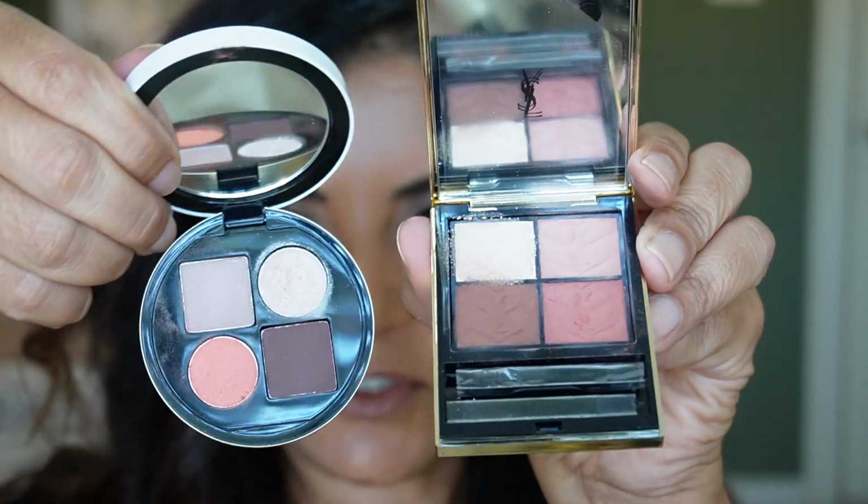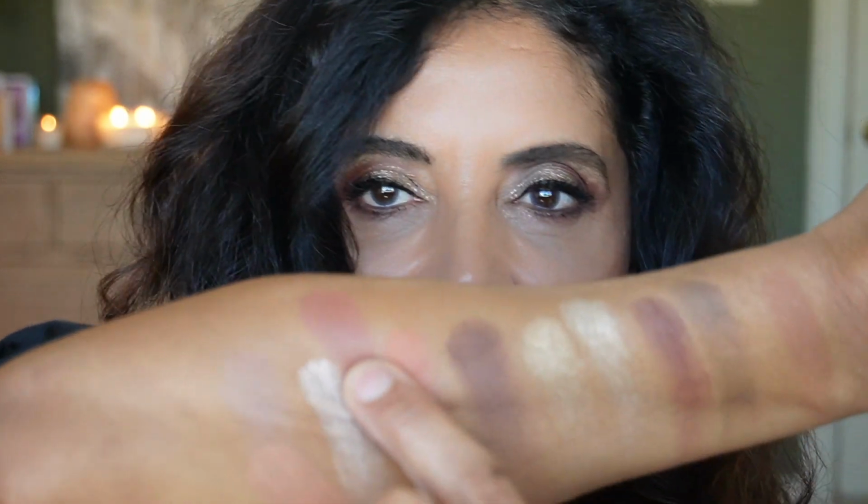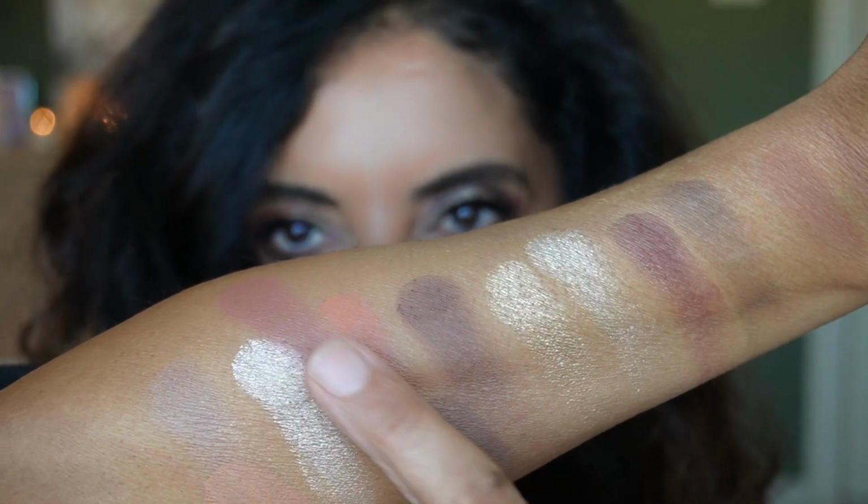Now let's look at 200. Not that similar, but I just want to try this shade right here. Yeah, I think this one's going to be a little bit rosier. So let's put you up here. Yeah, that's a little bit rosier.